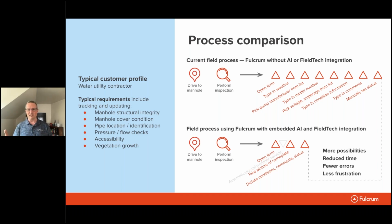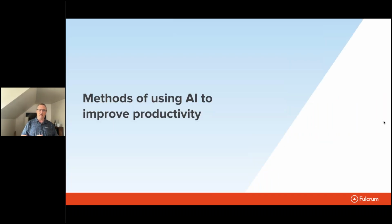And again, just less frustration. People feel like, okay, I'm getting my job done, I'm kicking along, and I'm highly productive. That makes them feel better. So that's what we're going to be focusing on today. That's how we're going to be talking about how AI can improve your field work in the water industry.